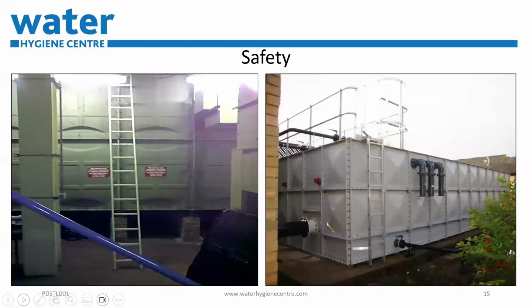We need to consider the safety of that water. This is detailed in HTM 04-01 Part B, and should be included with any water safety plan. What is the potential for malicious contamination within your water systems? Okay, next slide, please.